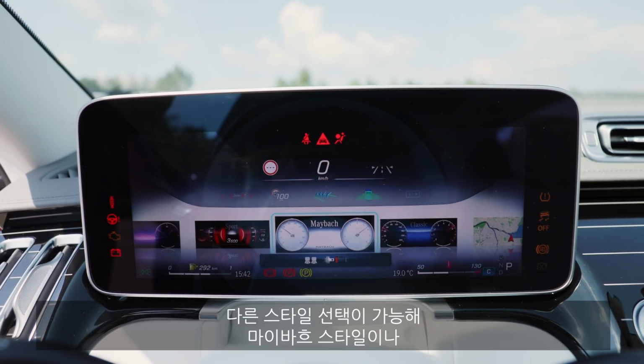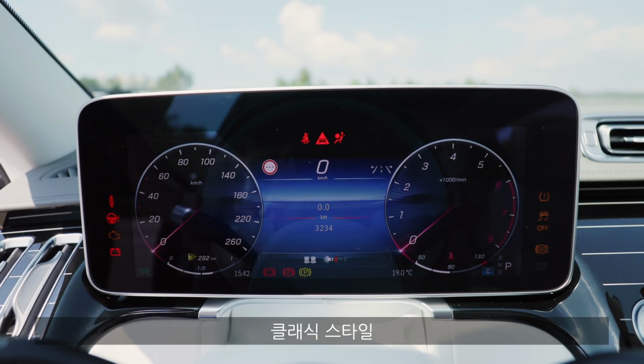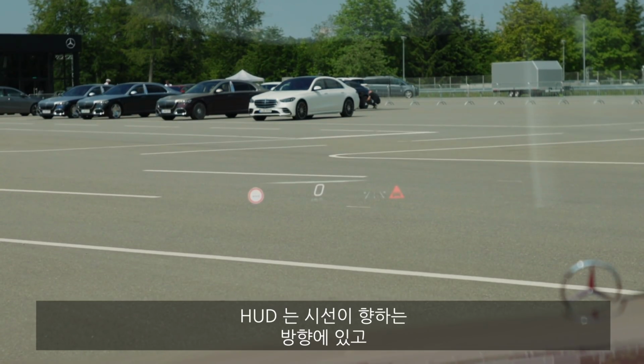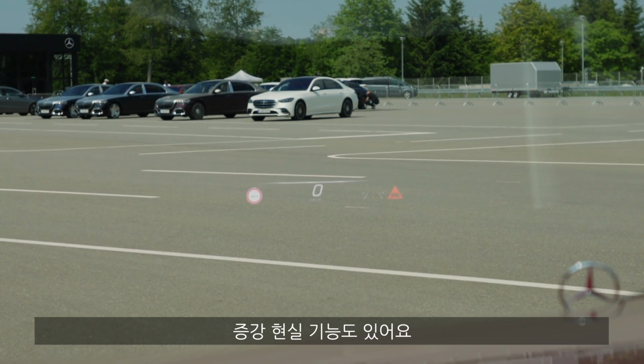And then you can also get different styles. This is the Maybach style, but if you want it more classic, for example, you can also go for this one, or then the map view. This is of course always helpful. And the head-up display, everything in the line of sight, if you want, also with augmented reality function for GPS arrows.